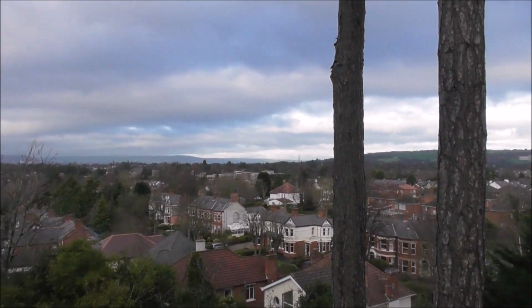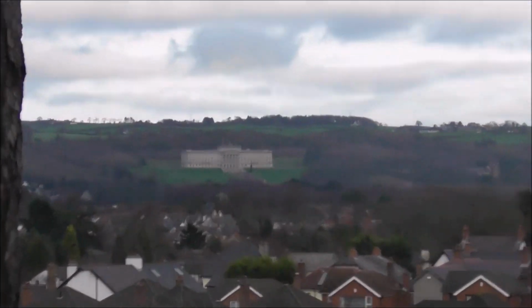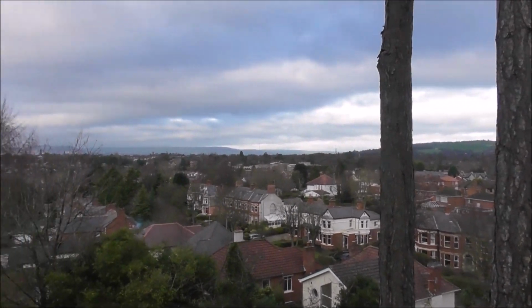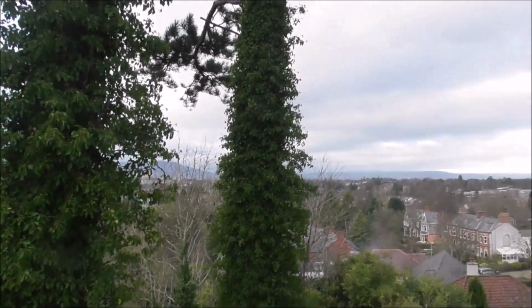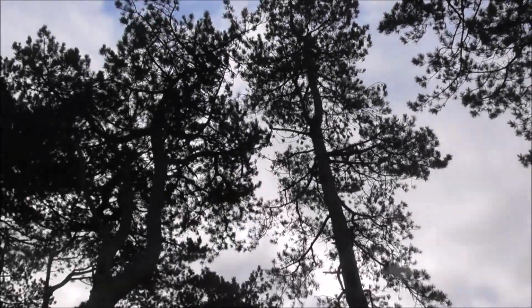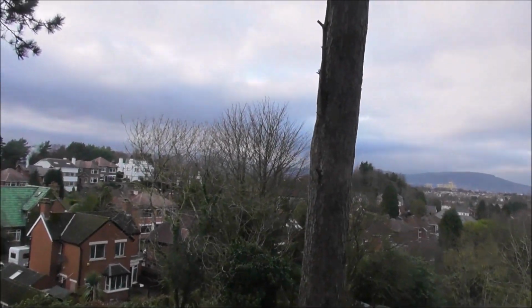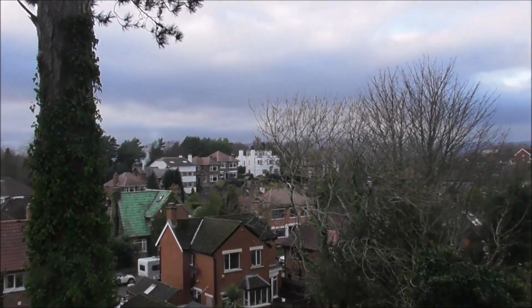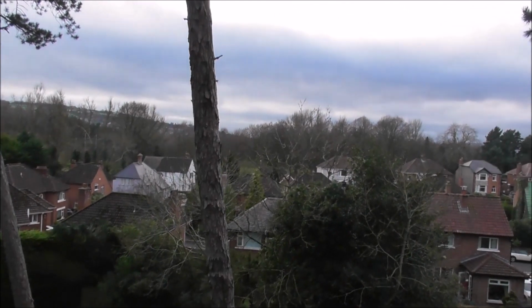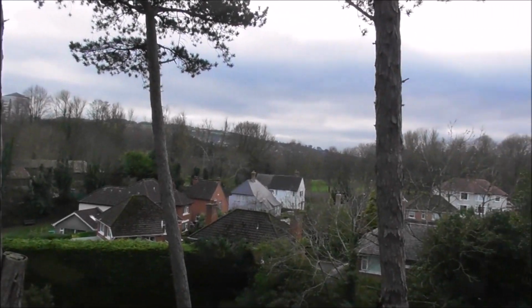There's Our Lady and St. Pat's School over there, and of course there's our seat of power. I wonder how old some of these firs are. I can't think that they'd be more than 100 years. There's an Art Deco type house up there. That one there. And there's Braniel Flats, high rise, that have just had a refurb.